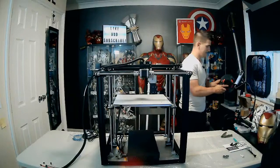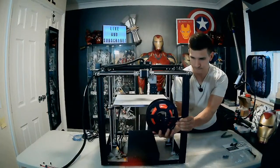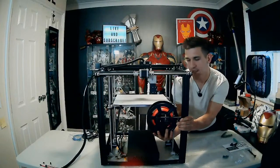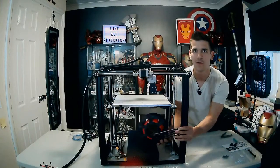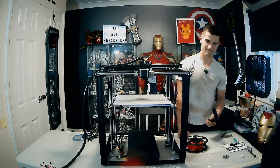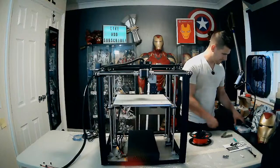So, you're printing. You run out of filament. You can't get the spool off. Now granted, you could very easily loosen the spool holder, move it up and down, try to get it out, but just don't do that. Just mount it somewhere else, or mount it backwards. So, food for thought.